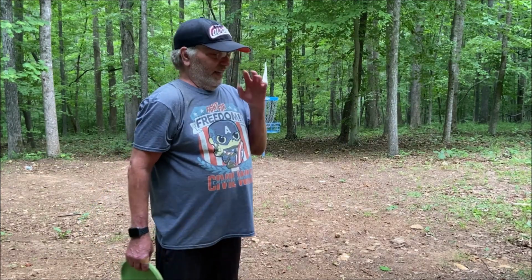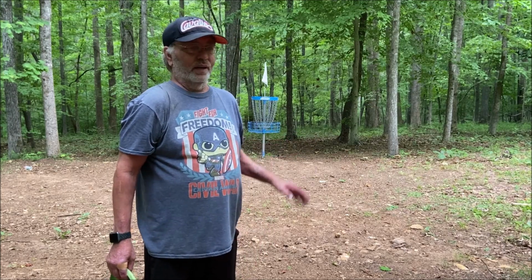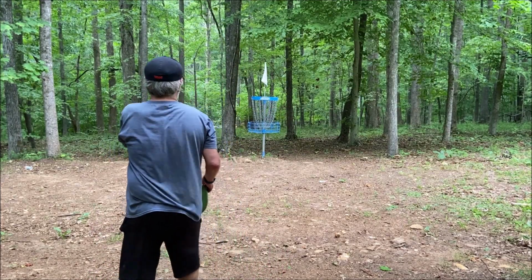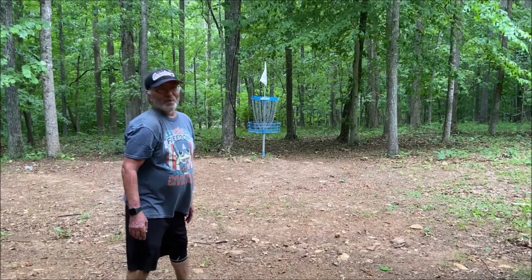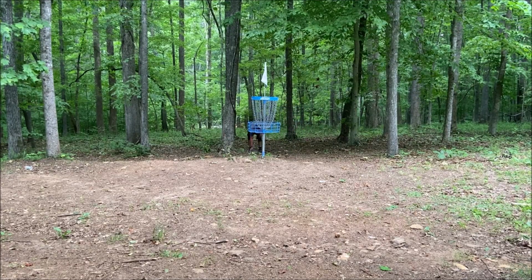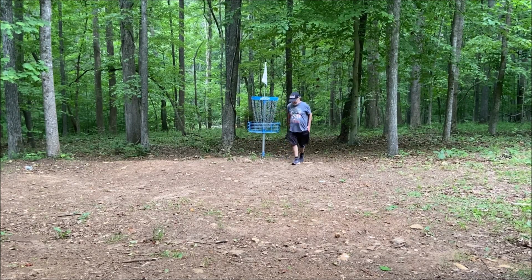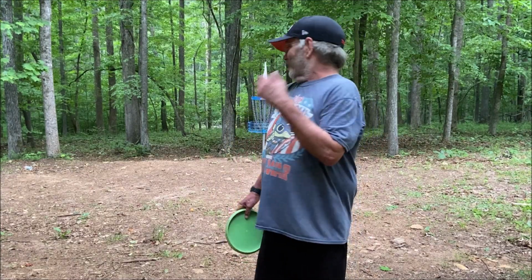One thing I will say about this course, lots of rocks, lots of roots. Pay attention to where you walk, and you can easily roll an ankle over here on so many holes. So just pay attention to where you walk. Thankfully, so far, I have not done that today. Oh no. Terrible putt. Terrible putt. Definitely feel bad about that one. That's probably like 20 feet, kind of right on the edge of where I can really putt consistently from.